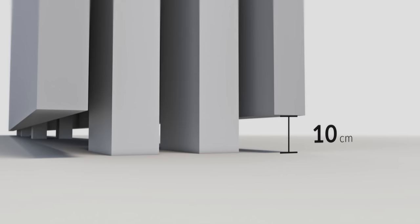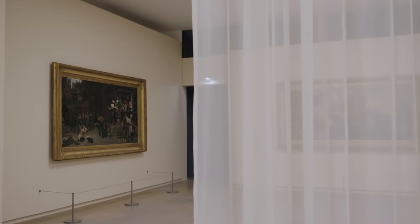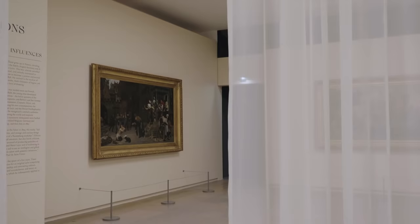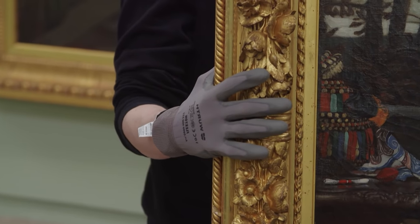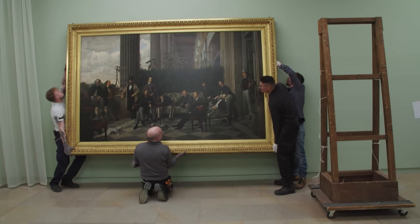The hull remains immobile as it is suspended 10 centimeters from the ground. The fact of not touching the ground makes it possible to isolate the vibration that emanates from the station at the surface where the works are hung. These high-tech picture rails manage to secure the works, but you have to be very careful when hanging them. Because with their frame, these pictures can weigh up to 100 kilograms.